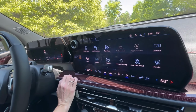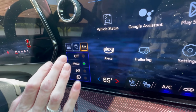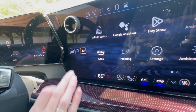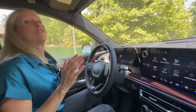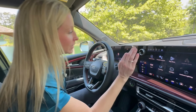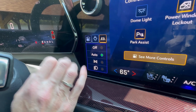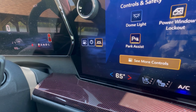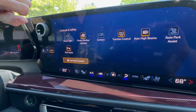You have your lane keep button here where you can toggle it on and off. You also control your lights, and this is a big one for me because it took me a minute to figure out how to get the lights on because I was looking at all the traditional places for lights and they weren't there. So you control them here with, obviously, your daytime running lights, your high beams, and that sort of thing. And then you can go one step further, and this button takes you to other controls, like you can turn your dome light on or off.